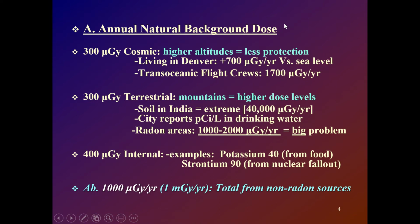Some dose levels to be familiar with. These are annual natural background doses. The unit is microgray, which is a unit of absorbed radiation dose. We receive approximately 300 microgray per year from cosmic radiation, more at higher altitudes. At higher altitudes, you have less atmosphere above you and you're exposed to more. For example, if you live in Denver, Colorado, add 700 microgray per year than if you lived at sea level. If you are a flight attendant or a pilot, you are going to be receiving approximately 1700 microgray per year. These levels are not high, by the way, even though I'm making it sound like they are. These levels are not high. These are small.